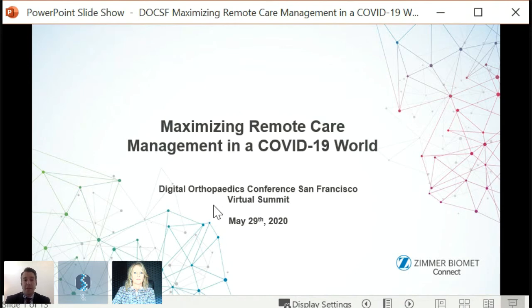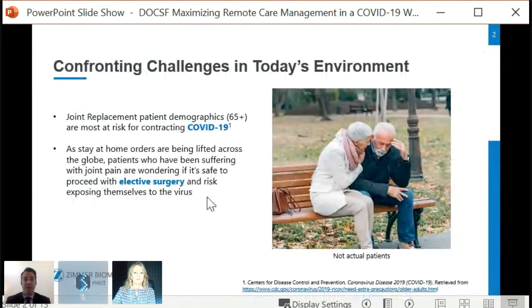When you think about the subject matter of disruptive technologies that can truly add value, care management is front and center. Today, we're going to be talking about two products within Connected Health. The first is going to be My Mobility with Apple Watch. The second is going to be Ortho Intel, which is our orthopedic intelligence platform. But before we go into the actual products, we want to take a look at some of the challenges that we face in today's environment.